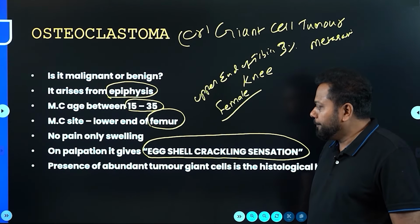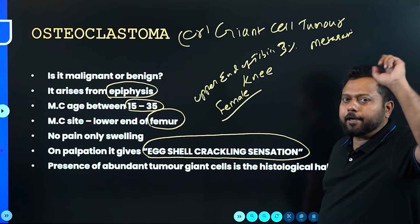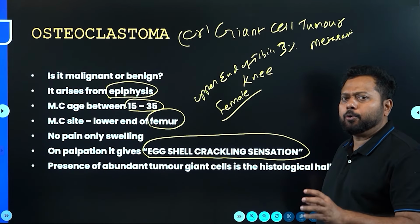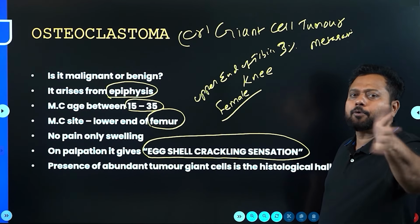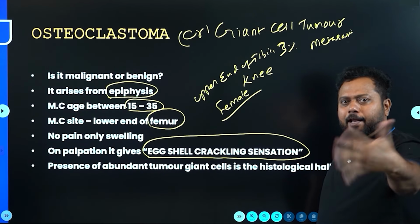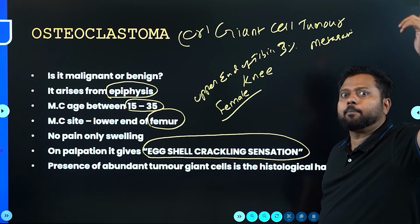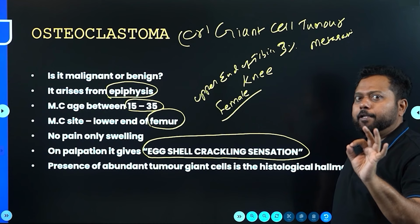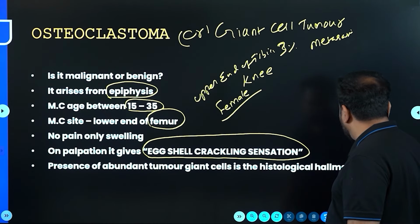Okay, good. And on aspiration, when you do a fine needle aspiration cytology, already I told you in bone cyst, this will show you only multinucleated giant cells. Lot of giant cells, no hemosiderin. When hemosiderin is there mixed with the giant cells, it is aneurysmal bone cyst. Only multinucleated giant cells, no hemosiderin seen, it should be osteoclastoma or giant cell tumor.